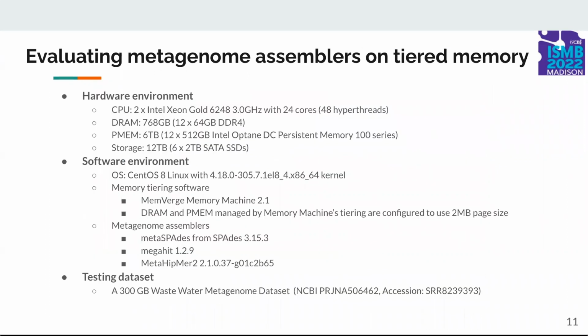To see how well memory tiering can work for metagenome assemblers, we performed experimental evaluations on 3 popular metagenome assemblers, namely MetaSPAdes, MEGAHIT, and MetaHipMer. We use a commodity Linux server that carries 768 GB DRAM and 6 TB persistent memory. The memory tiering function is freely available through our Memory Machine software. All the assemblers are evaluated against the wastewater metagenome dataset from NCBI, where we measured memory consumption and execution time with different DRAM-PMEM ratios.